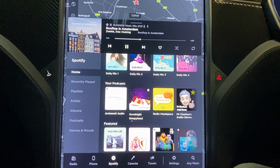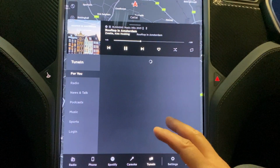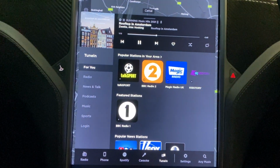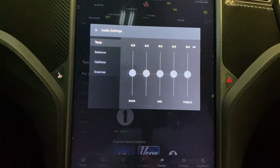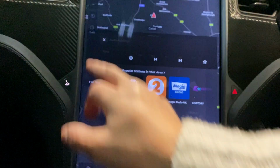So you've got the Spotify, you've got the karaoke, you've got the tuning, which is essentially your internet radio. Obviously, you've got your phone connectivity as well. You can play music from your phone if you wish, but there's no need to whatsoever with the Spotify. You can adjust everything here as well on the audio.